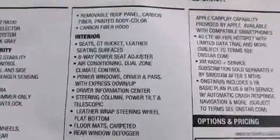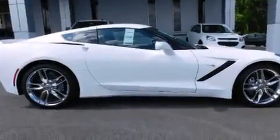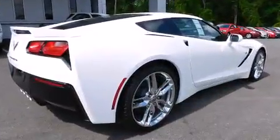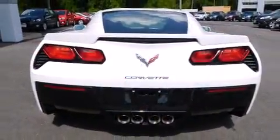Chevrolet also prioritized safety and security with features such as traction control, OnStar, and four-wheel disc brakes with ABS. Various mechanical systems are monitored by electronic stability control, keeping you on your intended path.